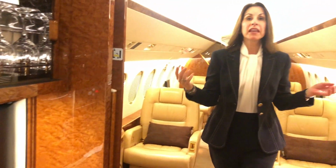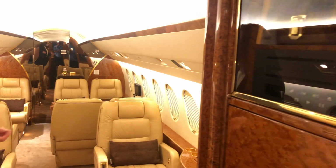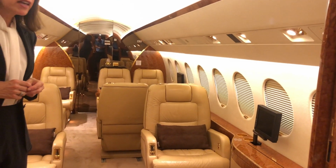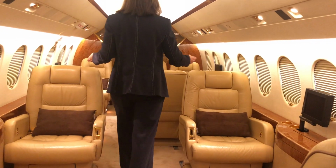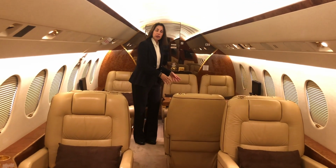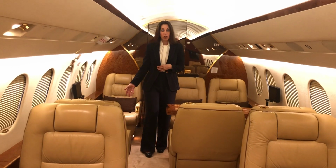the cabin. Coming into the main cabin, you will see that this particular Falcon 2000EX is configured in the most popular arrangement for 10 passengers. It consists of a forward 4-place club arrangement, followed in the aft compartment of the airplane with a 4-place dining grouping, conference area, and 2 executive chairs directly across.